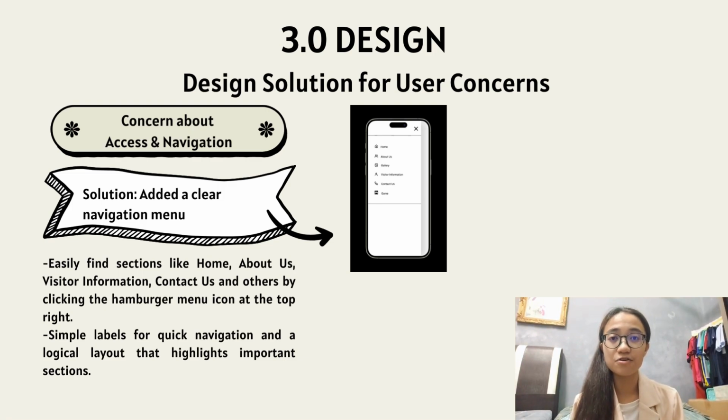Design solutions for user concerns. One of the concerns of users is website access and navigation. To address this, we have added a navigation menu in our design. Users can easily find sections like Home, About Us, Visitor Information, and Contact Us by clicking the hamburger menu icon at the top right. We use simple labels for quick navigation and ensure a logical layout that highlights important sections.